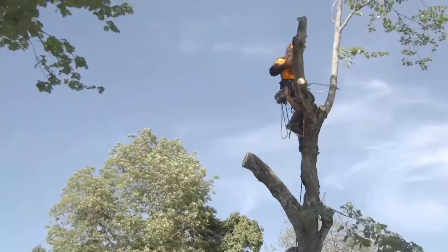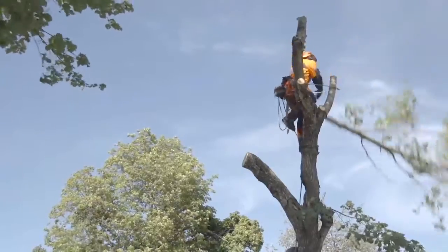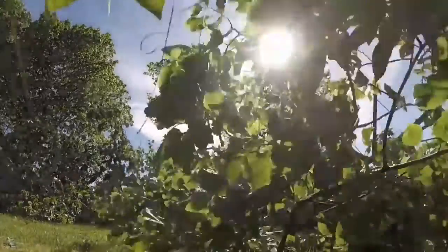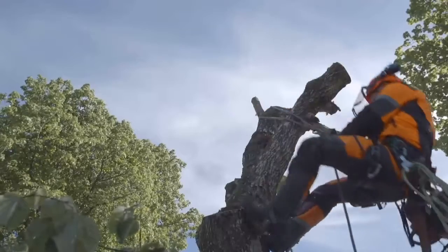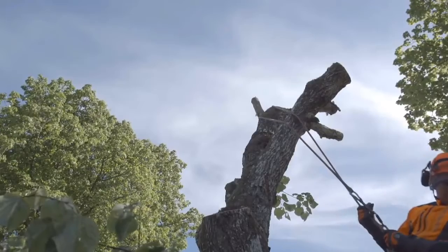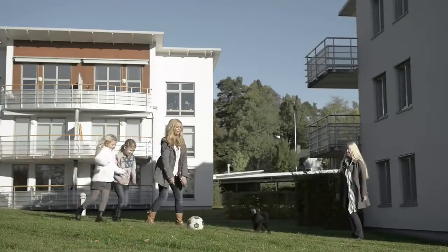Battery-powered equipment brings many advantages for professional users: minimal noise and vibrations, and no direct emissions. This makes work a lot more pleasant for you and allows you to work efficiently without disturbing the surroundings.